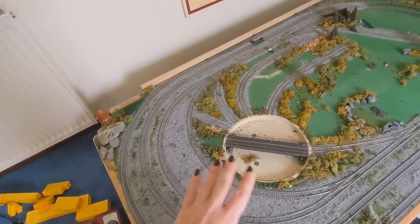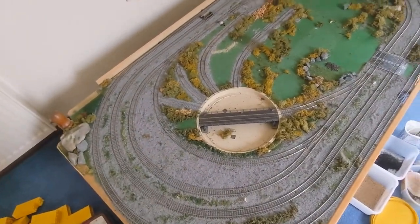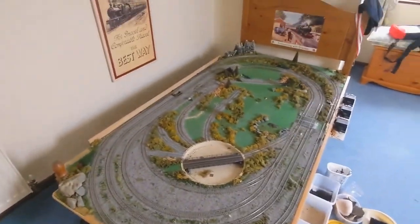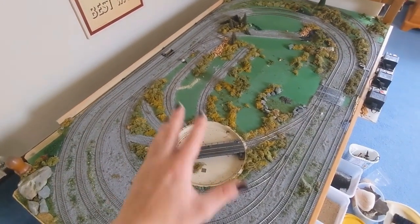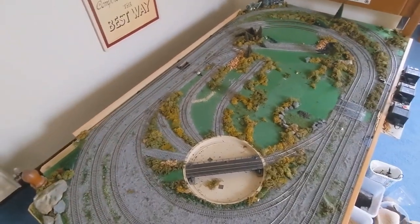When I originally put it down, it all looked immaculate, but of course, as any proper modeler will know, you should glue your ballast down. I didn't do it because, one, I didn't quite understand how to do it, and I was scared to do it as a kid because I didn't want to ruin everything, and two, when I was filming, I wanted to be able to do proper crashes, but obviously nothing ever happened with Yardley really in the end.